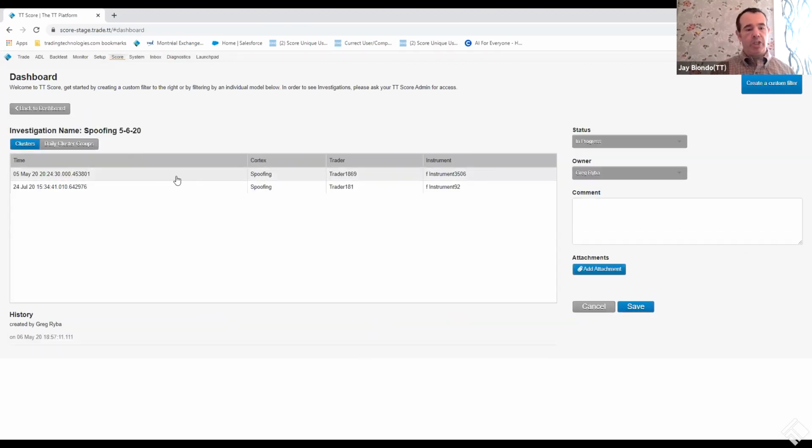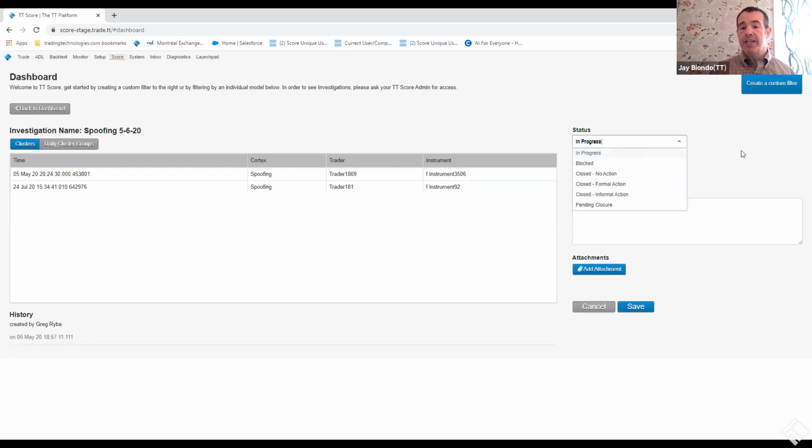You can see in this investigation, the user has attached a couple of clusters here that are a part of this investigation, and some of the functionality within this investigation case management system. You can track the status of investigations. You can assign it to different owners within the organization. You can add comments, you can upload attachments, and again, everything is going to be saved in here in WORM format for you, so that if you do have a regulatory inquiry, you can easily show the regulators that you have been proactive in your approach to compliance. You have already reviewed this activity and made your determinations, and you have the ability to present that to them.